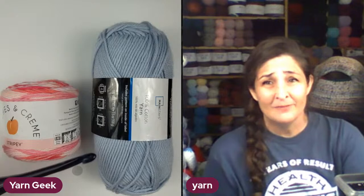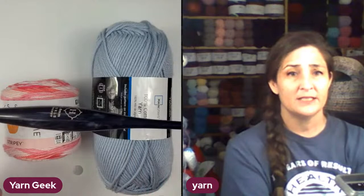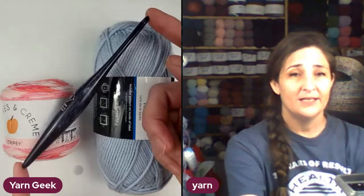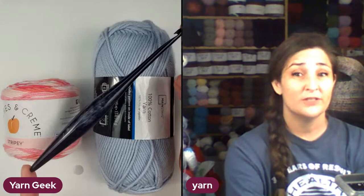Hi, Lauren. Ooh, a Furls Streamline hook there. I love the Furls. Here, guys, I'm going to give you a little yarn, little hook porn here. Ooh, it is so lovely. Look at the shape of its little Furls body. I want to get one of those stainless steel new Furls hooks because awesome.